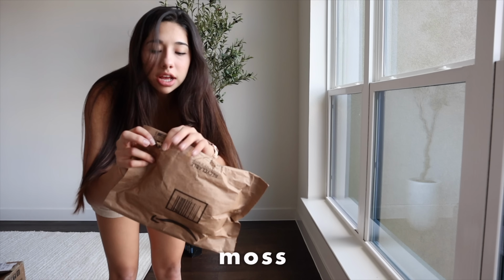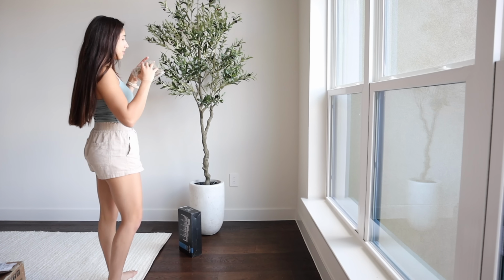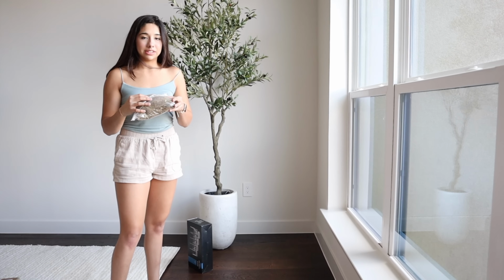Then I got some moss. So this is some green moss for the tree base. Bro, why does this smell like actual moss? Like, this is not fake moss. This is like real moss.